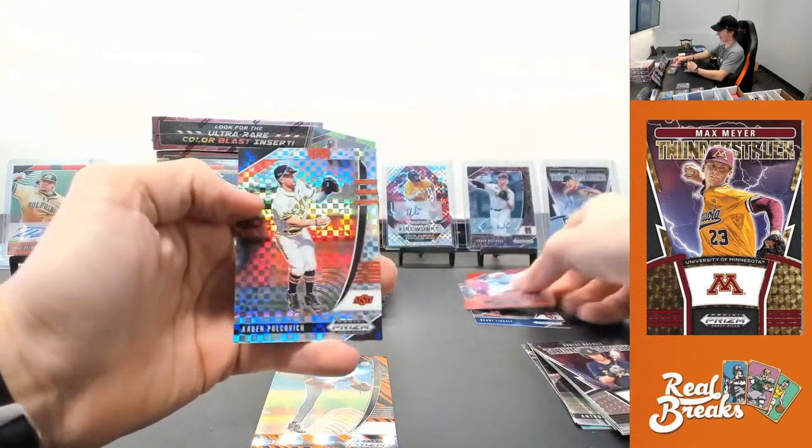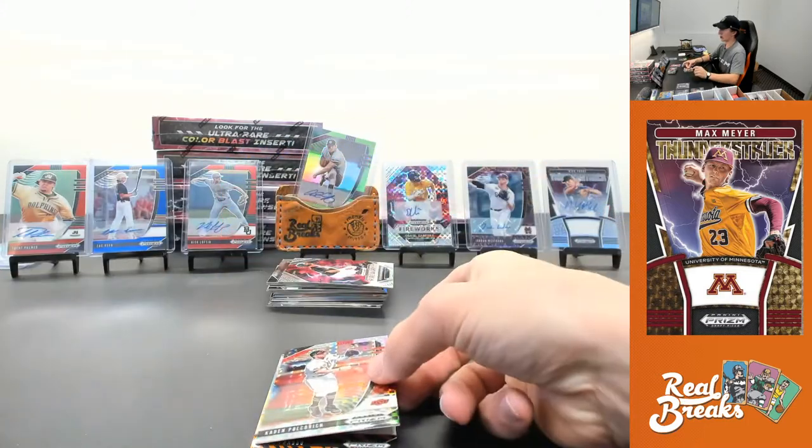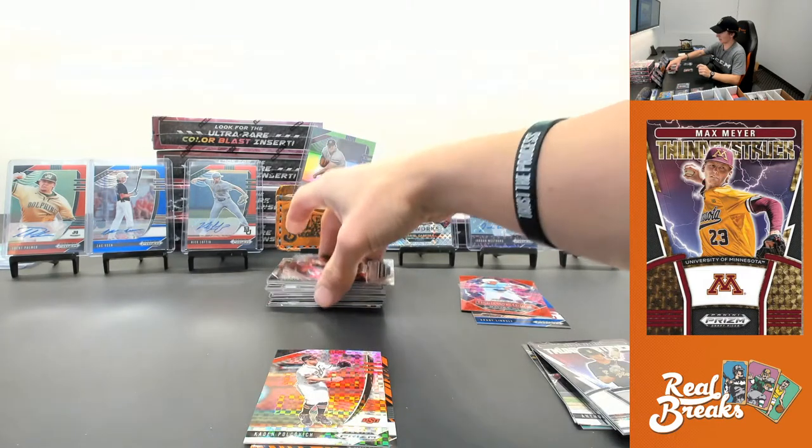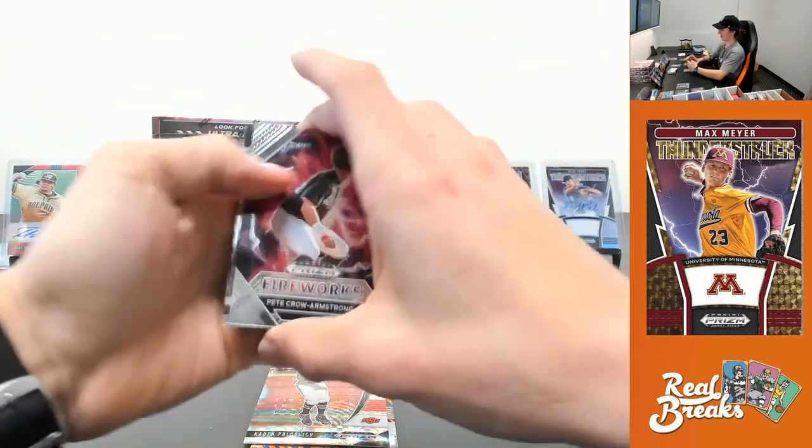Fireworks, Mason Wynn, Red Wave, Kaden Polovich, checkerboard. I always thought that the Texas Longhorns had a better baseball program than A&M. Isn't that true?